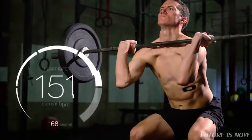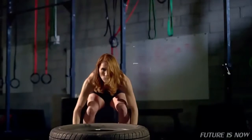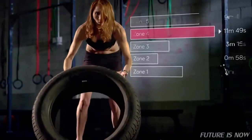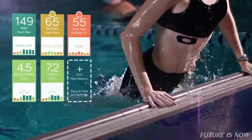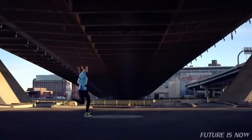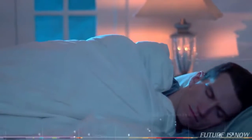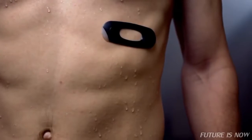First, we made a heart rate monitor that was infinitely more accurate. We taught it to talk with virtually any device or application. We gave it a memory, so you don't need to have your phone nearby. And a brain, so it knows exactly what you're doing and for how long. And designed it to fit effortlessly into your life, all day, every day.